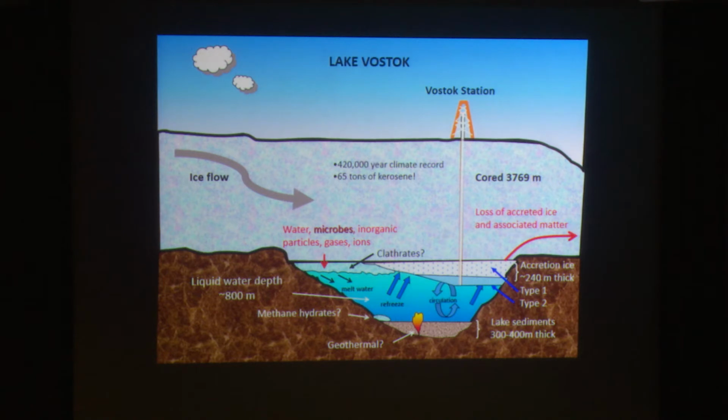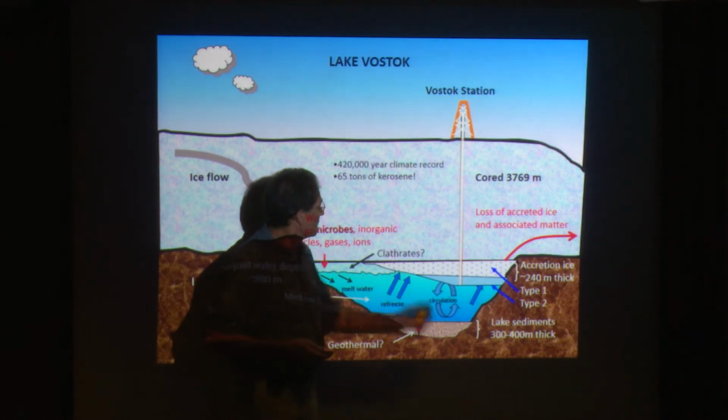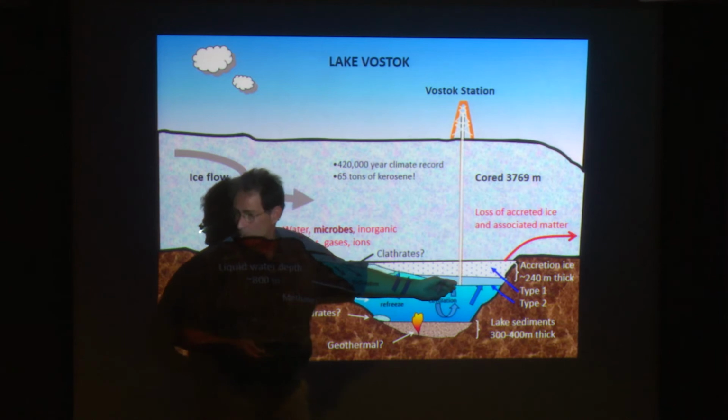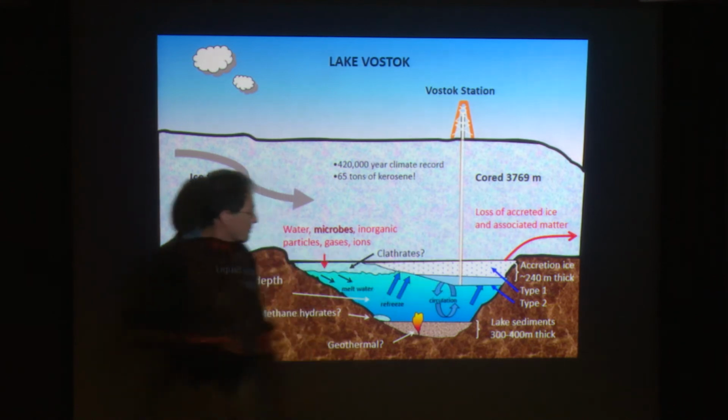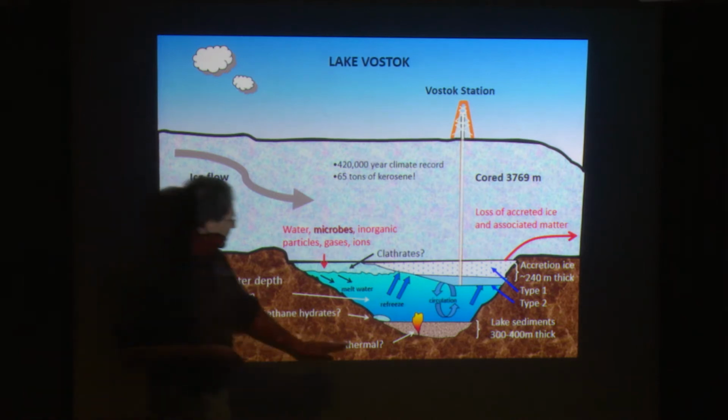Comment on the geothermal? Yeah, so this is the French study, and all of our evidence for a lot of this is based on isotopes and what we get from accretion ice. So understanding of this accretion process is really important.